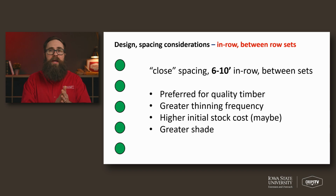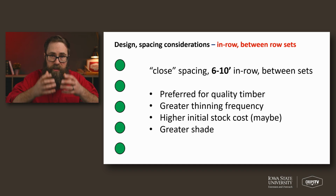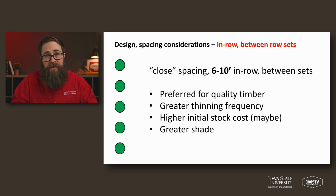All right, so let's talk about in-row spacing of individual trees and then the spacing between the sets of rows. So a close spacing in the forestry world is about 6 to 10 foot between the rows and between the sets. So every tree is planted 6 to 10 feet apart. This may be preferred for quality timber. Remember, when they're close together, they shade each other, they shade out those lower branches, and you get a nice clean stem. One thing with this, you're going to have a higher input right off the bat with stock, and you're going to have to thin these out when the canopies start closing and competing with each other. And again, this is going to provide greater initial shade if that is your goal. More trees per acre, greater shade.